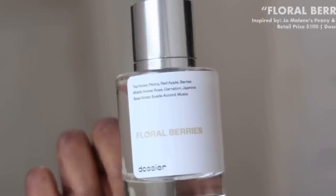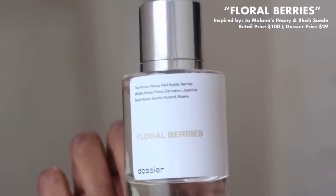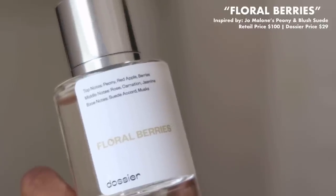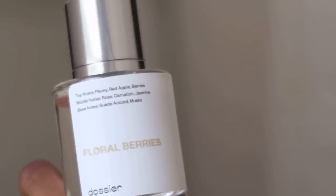So I'm gonna smell the other one before I make my decision. I know I said that I already knew which one I was gonna wear, but I'm not gonna lie, I lied. I thought I knew, but I really didn't remember. So this is Floral Berries. Its top notes are peony, red apple, and berries. The middle notes are rose, carnation, and jasmine, and the base notes are suede accord and musk. So this one is inspired by Jo Malone's Peony and Blush Suede.